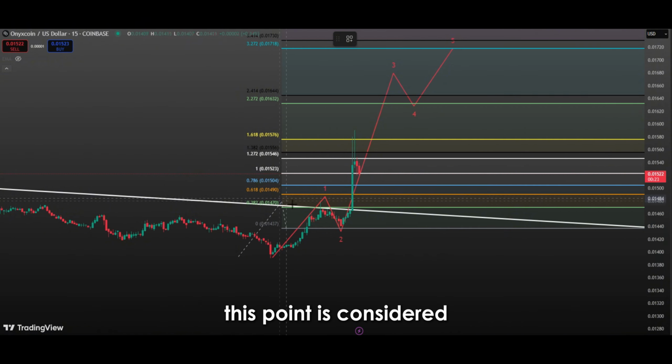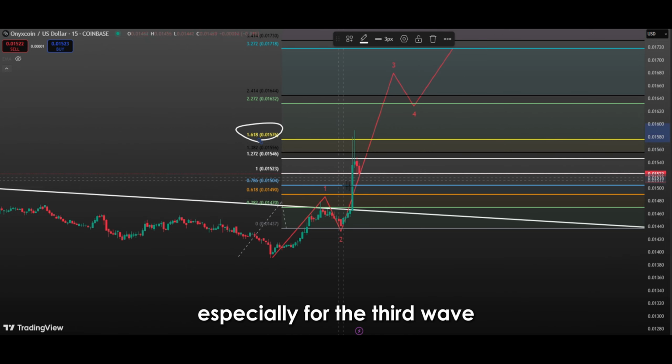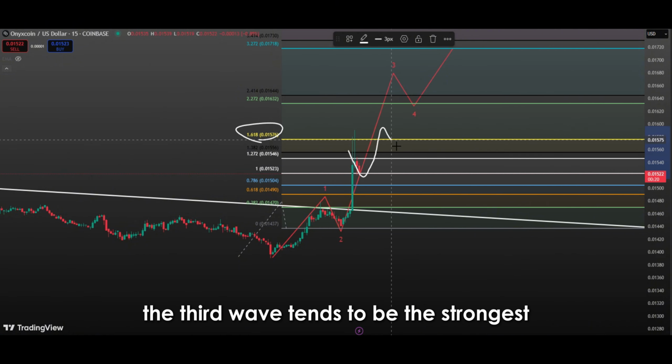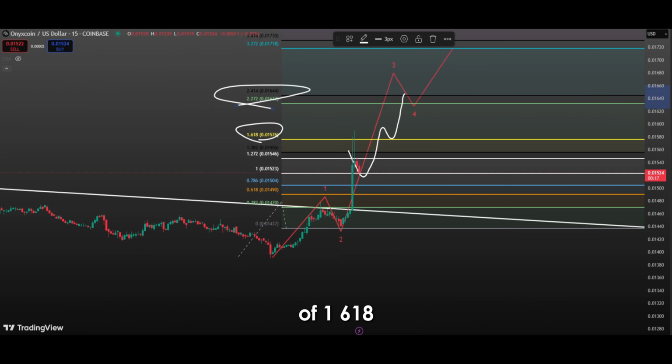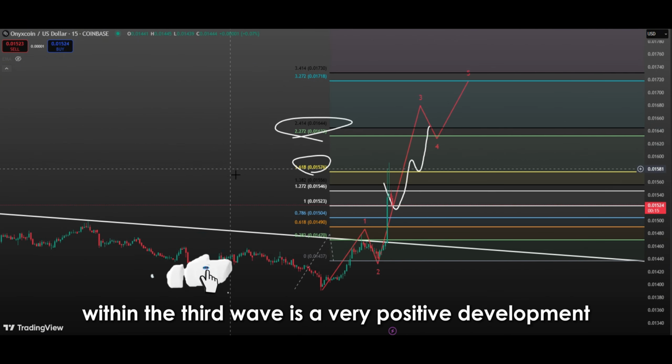This point is considered a frequently targeted area in technical analysis, especially for the third wave. This is because, according to theory, the third wave tends to be the strongest and longest lasting wave, and often overlaps with the Fibonacci extension ratio of 1.618. The fact that the current level has been reached within the third wave is a very positive development.